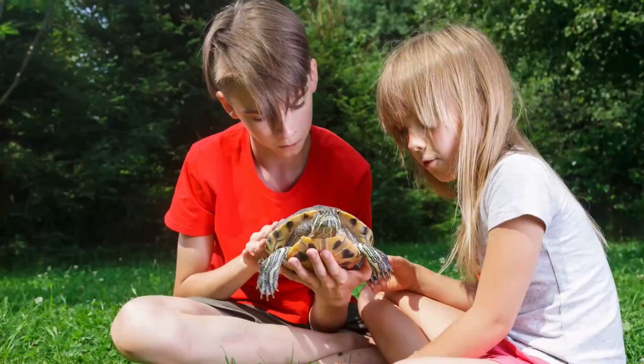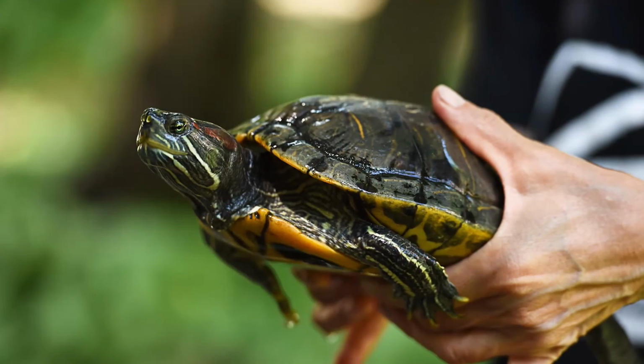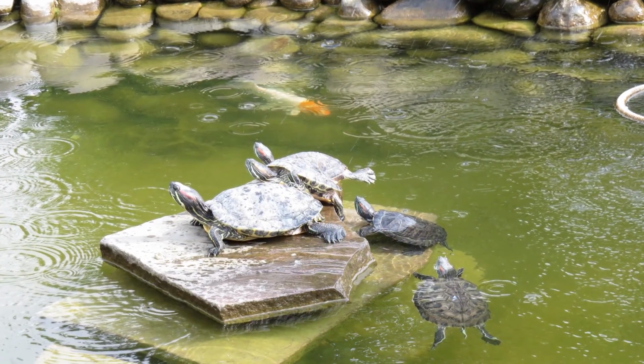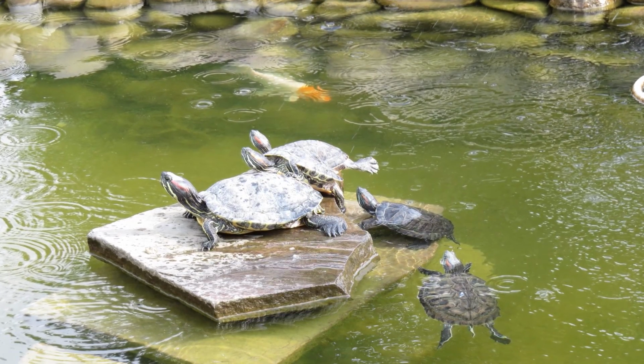You don't need special filtration to keep the tank clean. But then eventually you have an animal that's about this big, and this animal may or may not be incredibly stinky. It's very difficult to keep an aquarium clean. So unless you can put them outside in a pond, you aren't going to want to keep it in a closed room, a bedroom, or any closed room of your house.